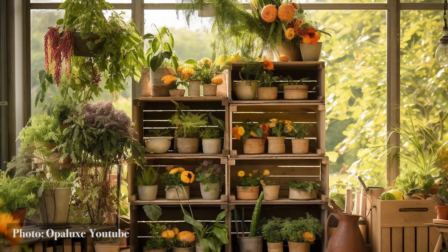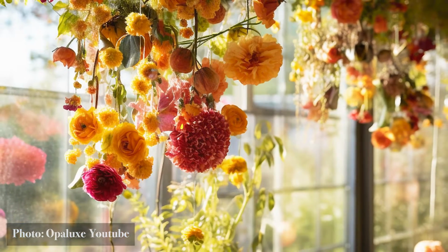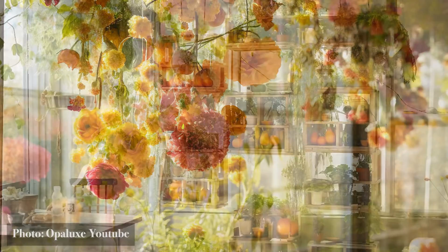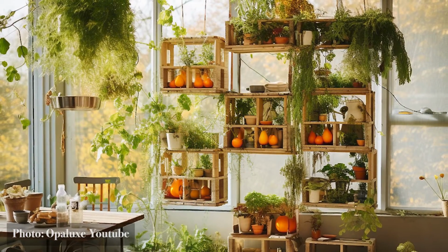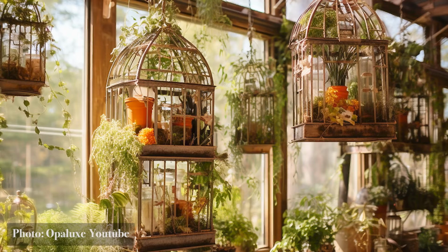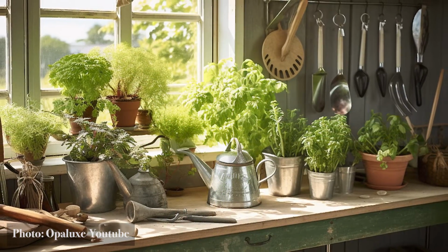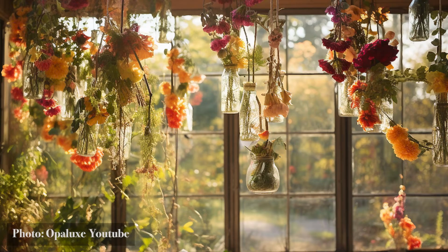We've explored the art of bringing the outdoors in, creating hanging garden installations that are both visually stunning and space-saving. Whether you choose wooden crates, vintage birdcages, or other creative vessels, your hanging gardens will elevate your rustic chic autumn haven to new heights of beauty and tranquility.